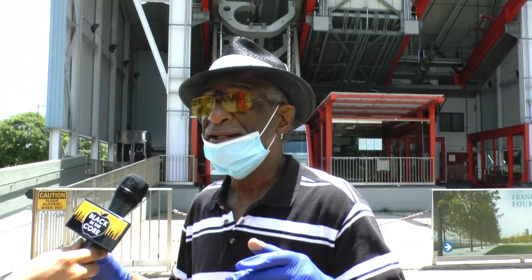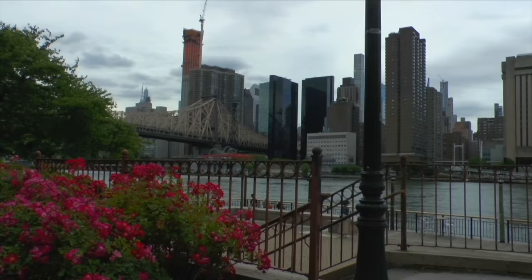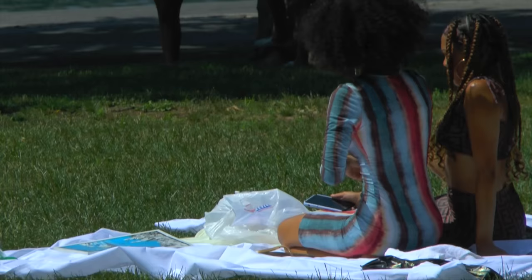To me, getting on Roosevelt Island is like a vacation, getting away from everything else. Even though I was born and raised in Brooklyn, New York, I love this island. And when you come downstairs and go right to the edge, there's the water. You can sit there and relax. You know, we're surrounded by the water life. So it's a beautiful place.